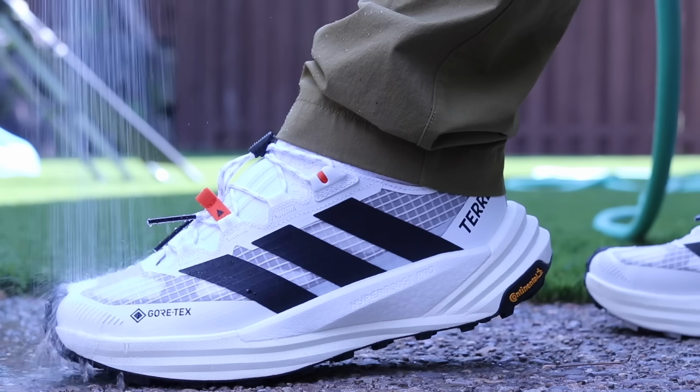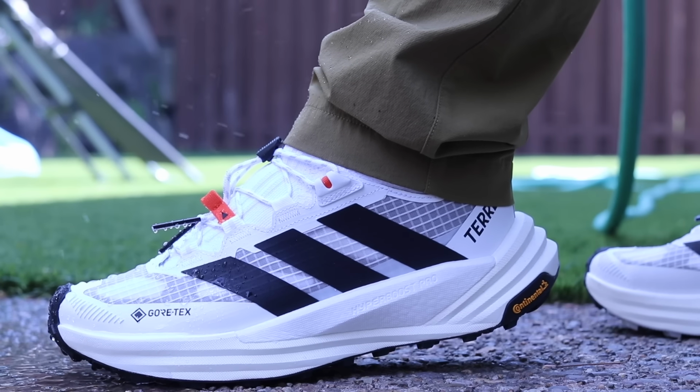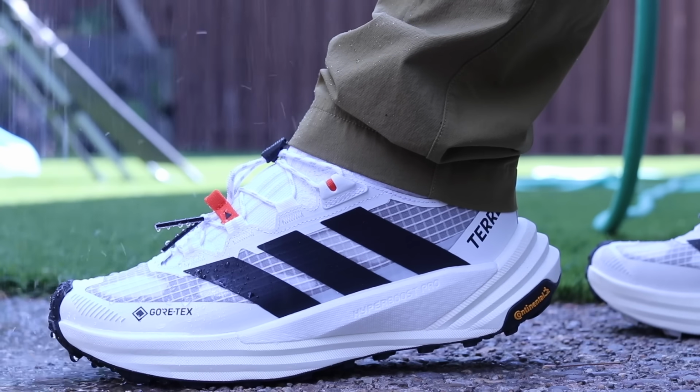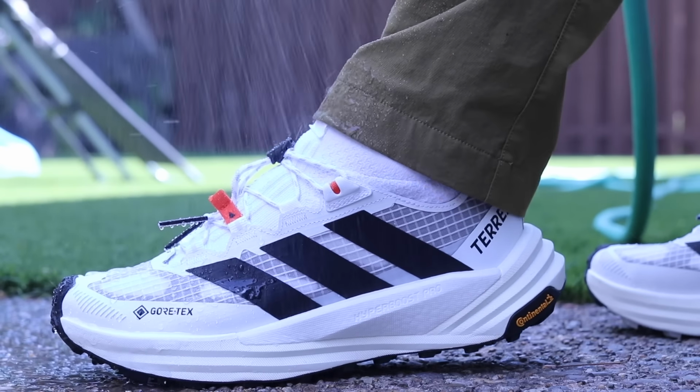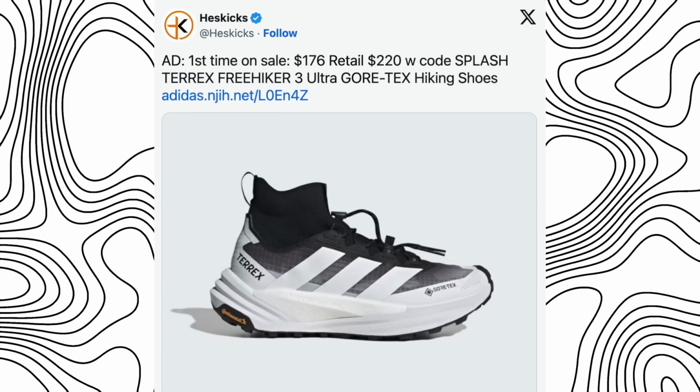I have this model, absolutely love this model. It's a really solid hiking pair, but also obviously Gore-Tex as well. So again, thinking forward to the fall and the winter months, this is going to be a solid one. $176, again, not a bad price point considering this is the very first time we've seen this one on sale.